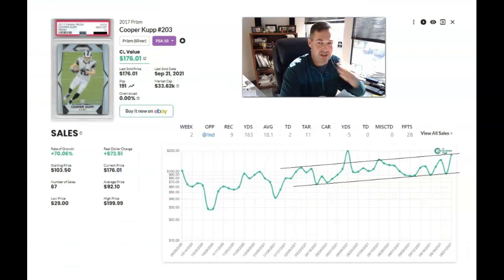Cooper Kupp, second week in a row, he's led receivers here, so 162 yards, a couple of touchdowns. And we liked him at the bottom of the range, and now he's at the top of the range here. So perhaps he cools off next week. We'll see what happens. But just technically, you're at the top of the range. Your risk reward is unfavorable. You're kind of near those all-time highs here. So this is one purchase. So we'll see how that plays out.